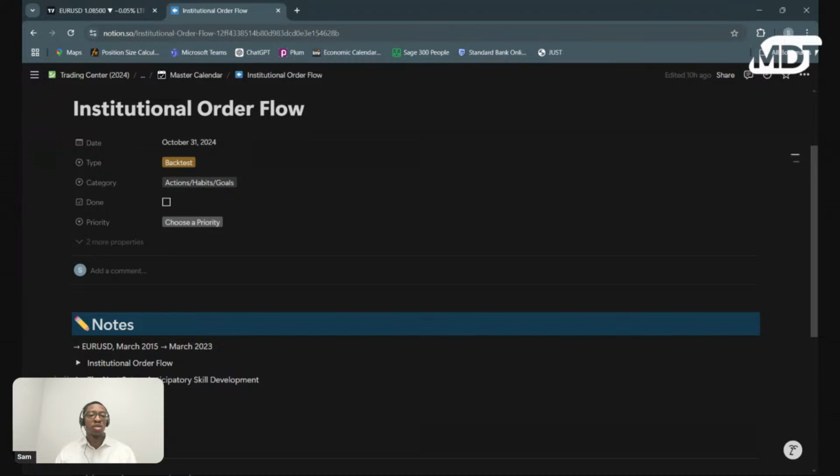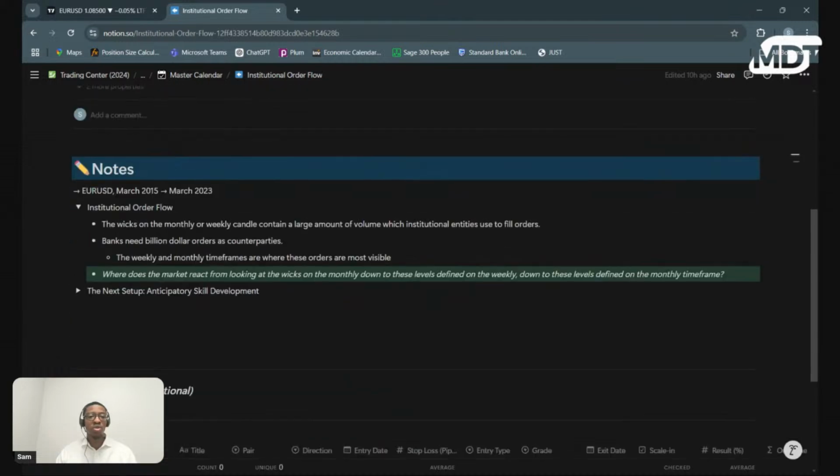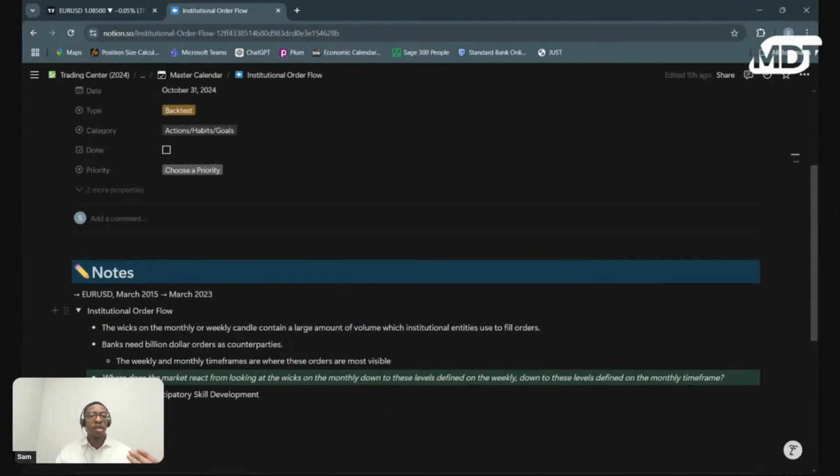From the 8 lessons, these were the 2 that really focused on institutional order flow, that being the actual institutional order flow video. What it's basically about is that the wicks on the monthly or weekly candle contain a large amount of volume, which institutional entities use to fill orders. And banks need billion-dollar orders as counterparties. So these levels, the weekly and monthly timeframes, are where these orders are most visible. It's just going back to that age-old principle that we all know, but don't probably implement as much as we should, of using the high time frame to build the narrative, using that top-down approach in a sense.